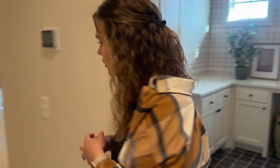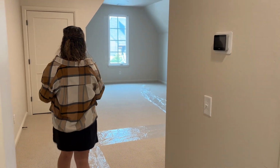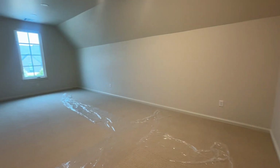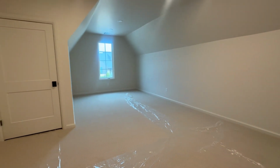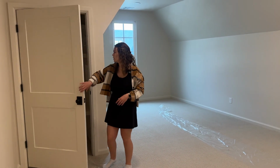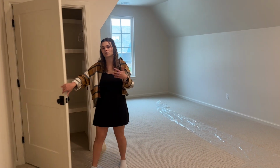And then as we come through here, you have a huge bonus room, which would be great for games. The way it's laid out, you could even do couches in one area, ping pong table in the other. And then you do have this really nice size closet for storing extra linens or games or things like that.